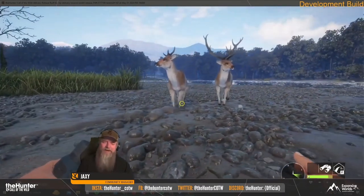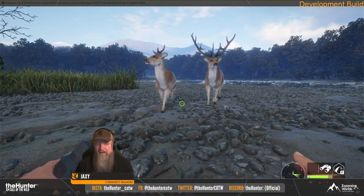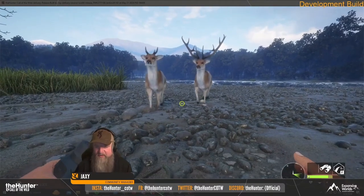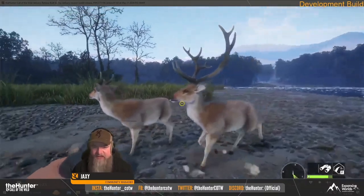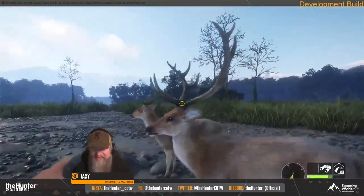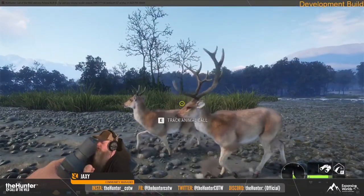Next up is the Barasingha, and they look really nice. So we have both a smaller one and a bigger one for the racks. I'm not sure if this big one is a diamond rack. It kind of looks like that, so if that is a diamond rack, that's really nice. If not, I wonder what they're going to look like. But nine out of ten, this more than likely is a big rack for the Barasingha.